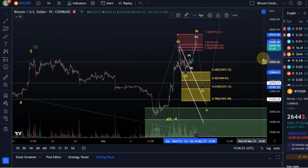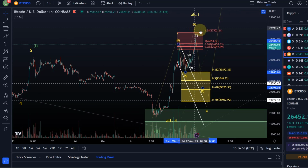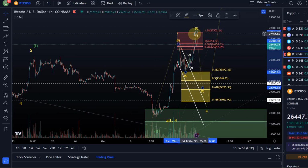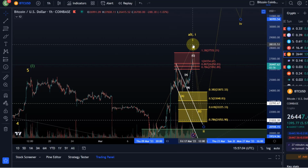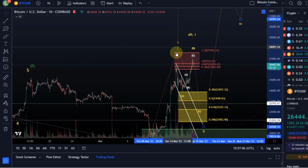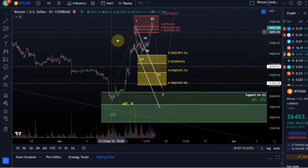What else to mention? There isn't much more, so it's just really currently still B wave as a high priority scenario, even though I don't like the idea really in a wave 2. And the idea that the wave 1 could have finished here is also a possibility, or could finish up here is also possible. But then again, I don't want to introduce too much complexity.